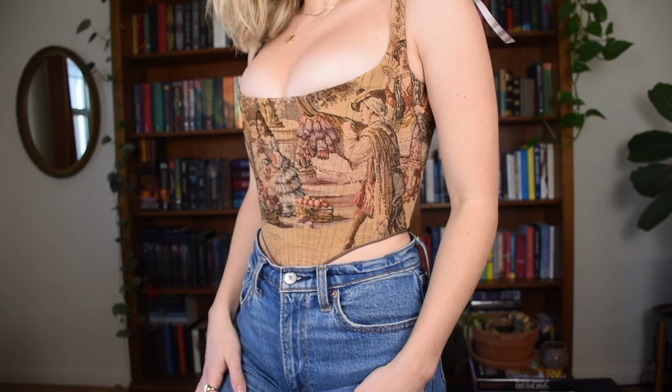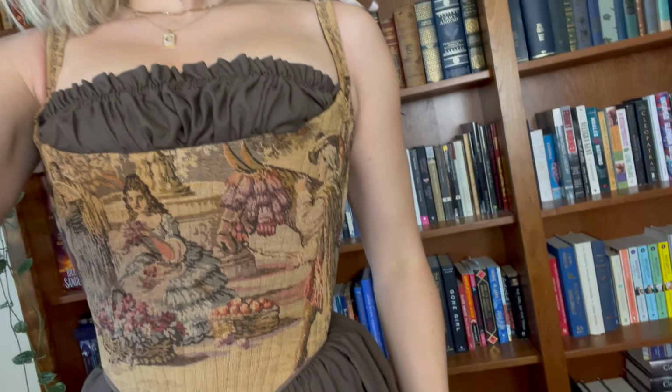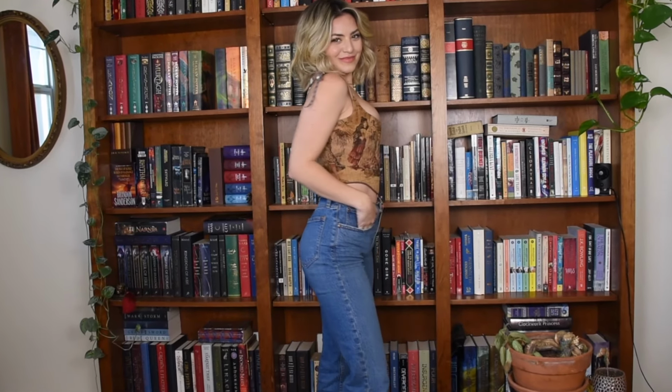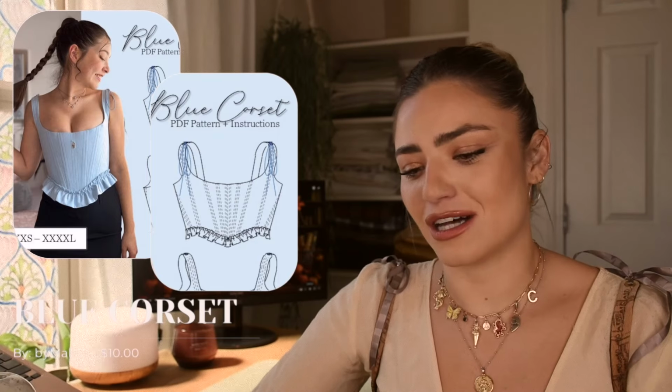So this one is very beginner friendly. I made mine out of a thrifted tapestry. It is one of my favorite things that I own now and so fun to layer in so many different ways. Put it with a turtleneck or a long sleeve shirt and it's nice and warm for fall. Feel free to check out my video on how I made mine. I always walk through as many steps as possible so that it will be helpful for beginners as well. But yeah, you need this for fall. Absolutely. Need, not want.